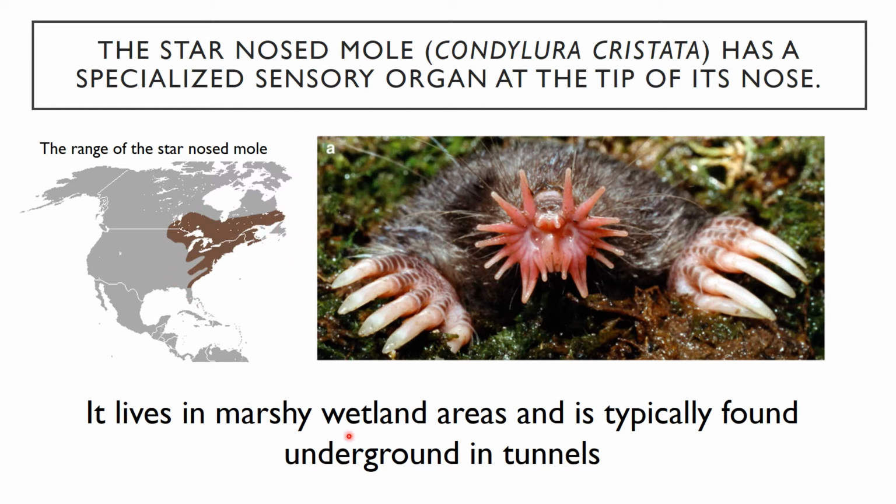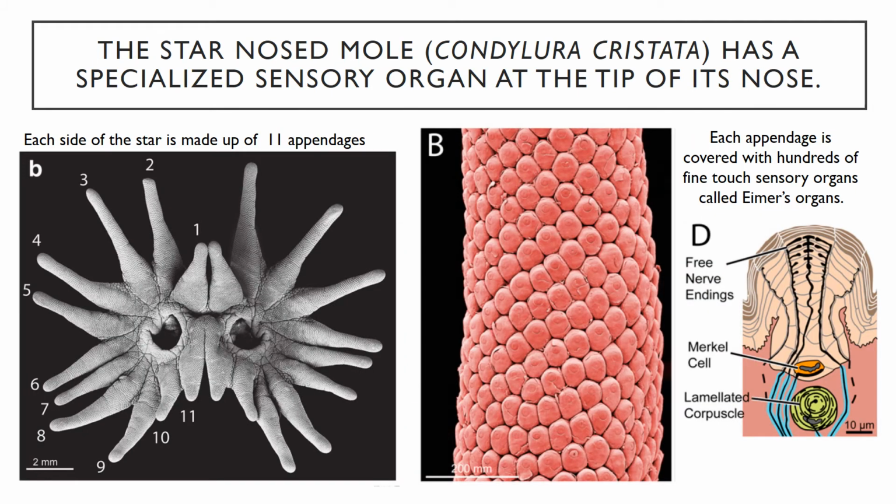It lives mainly in marshy wetland areas, and it's typically found underground in tunnels. It's a mole, right? So it uses these big old claws to dig holes, and it's looking for things to eat underground. So the star-nosed mole, we're going to talk about the star of the star-nosed mole. Why the heck does it have this crazy facial feature right on the front of its face? So it has this star. Obviously, there must be some reason to have a star. And the reason is that it's a specialized organ that is used for touch.